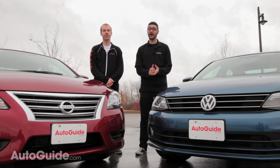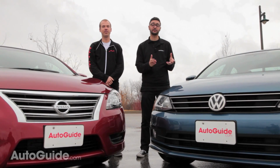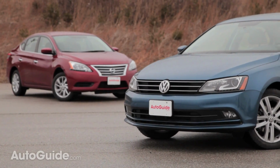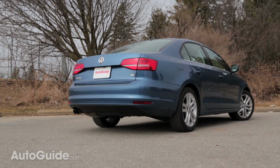So the Sentra holds a value advantage over the Jetta, but other than fuel economy and ride comfort, the Volkswagen is better in every single way. Yeah, I couldn't agree more. Basically, the Sentra is a decent car in a world of good cars. Here, it's just outclassed and ultimately loses to the constantly improving Volkswagen Jetta.